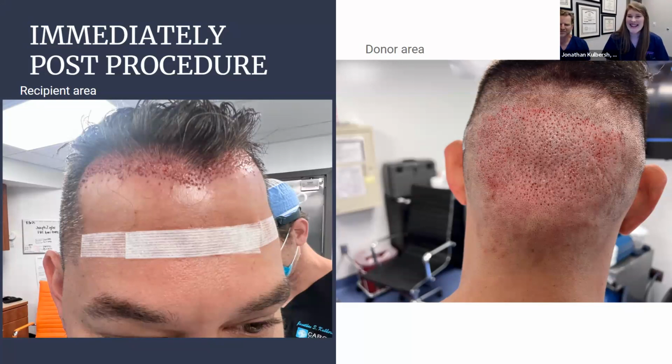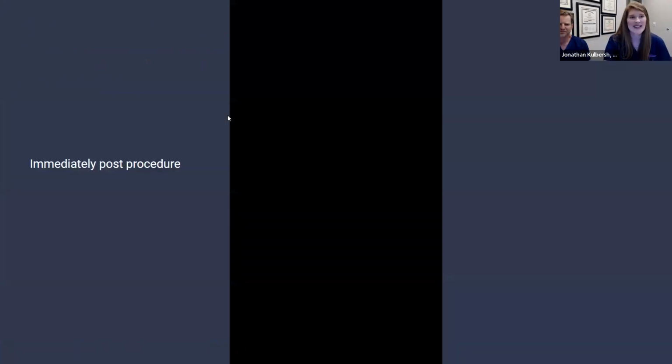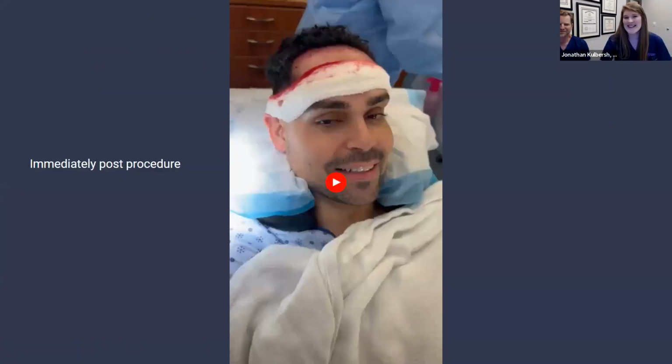The back of his head is the donor area that was taken immediately that day afterwards. So it looks a little funny, but we've got some more pictures. You'll see how quickly and how beautifully it grows in. So this is our patient immediately after surgery. I wanted to get a picture to show what a great mood he's in, because it's really a great procedure since you are awake during this procedure.